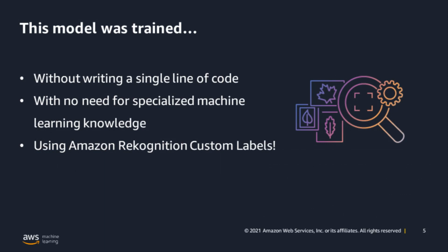So, what's neat about Custom Labels is that we were able to train this model without writing a single line of code or needing any specialized machine learning knowledge. This is very powerful. This unlocks computer vision technology to be used by developers and data scientists as a fully managed AWS service without having to build their own machine learning model algorithms from the ground up. We do the heavy lifting for you.